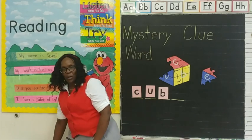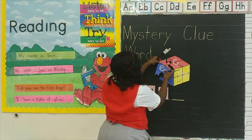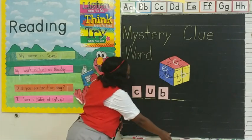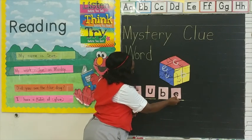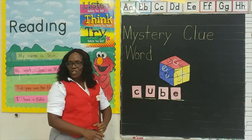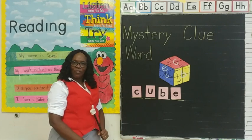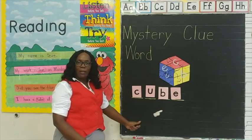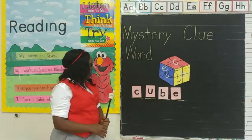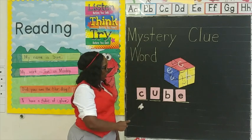Glue. Now, boys and girls, let's put up our last puzzle piece. Okay, and let's put up the letter on that. E. Good. So, boys and girls, can you figure out our mystery clue word? Did you say cube? Cube. Give yourself a big clap. Okay. Awesome job, boys and girls. You solved the mystery clue word, cube.